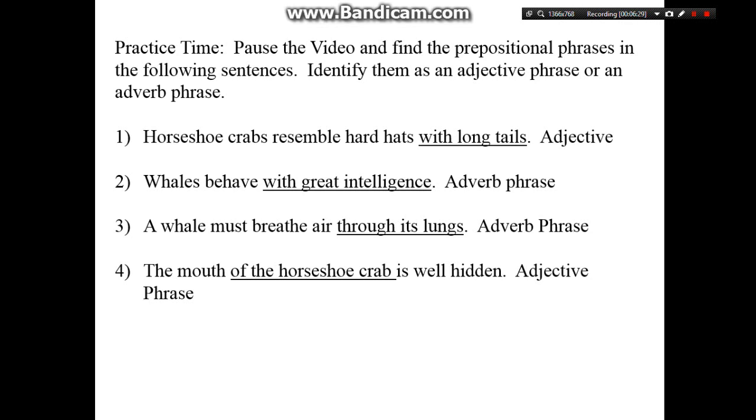Finally, the mouth of the horseshoe crab is well hidden. Of the horseshoe crab is your prepositional phrase. It describes the word mouth, telling us which one. Which mouth is it? The mouth of the horseshoe crab. Mouth is also a noun. Therefore, if it describes a noun, it is an adjective phrase.